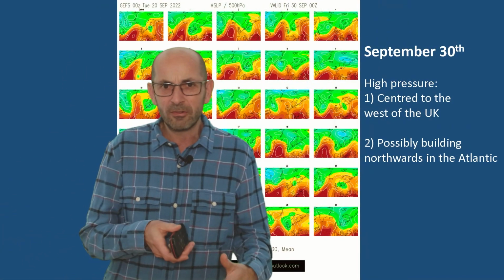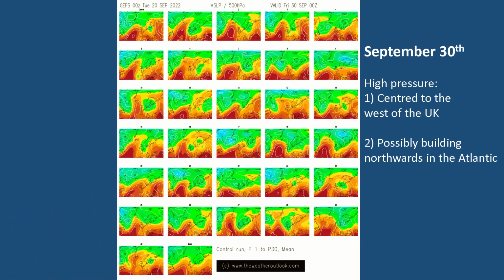And I think it's just worth taking a look at the postage stamp plot for this for the same time, so September the 30th. The chart shows all of the individual runs in the GEFS at this time, and maybe it's easier if you just pause the video if you want to look at them in detail. I think the general theme though is for high pressure to be centred to the west or the southwest of the UK. It could well be building northwards though at times, and if that is the case, it supports the idea which the ensemble mean was pointing towards of winds coming from a northwesterly or northerly direction at this point.